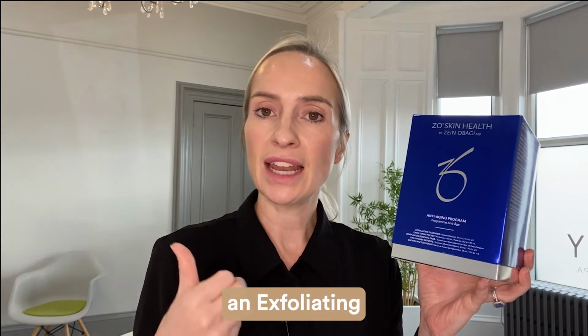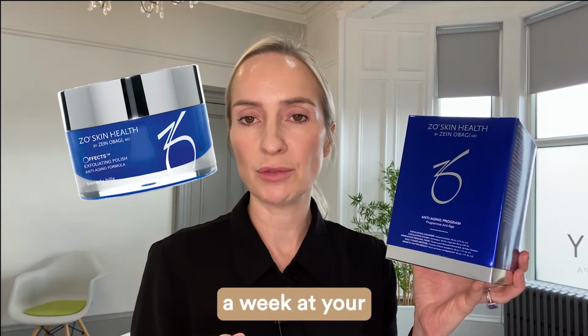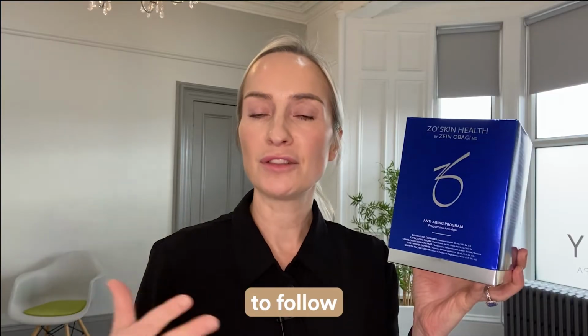Within the kit, you get an exfoliating cleanser at 60 ml. You get a travel size exfoliating polish to be used once or twice a week at your own preference. Then 30 complexion renewal pads, a 30 ml daily power defense, which is our absolute hero product for hydration and barrier repair. And then to follow that, your full size growth factor serum.